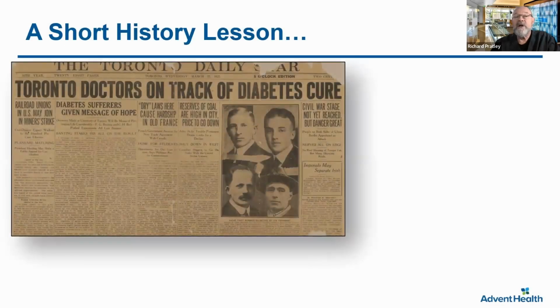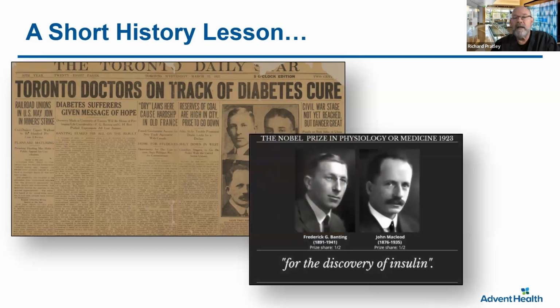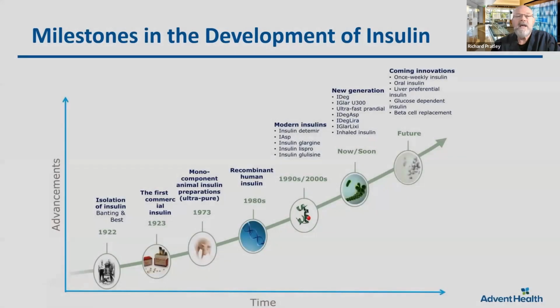Now, upon his discharge, the doctors went to the Toronto Daily Star, as good doctors do, and said, look, we're on track for a diabetes cure. They got their pictures on the front page of the Toronto Star. And a year later, the Nobel Prize was awarded for the discovery of insulin to Banting and John McLeod, who was one of the professors at Toronto. So since then, there have been continued developments for insulin. We have new insulins that are short-acting, new insulins that are long-acting, and we continue to innovate around insulin.